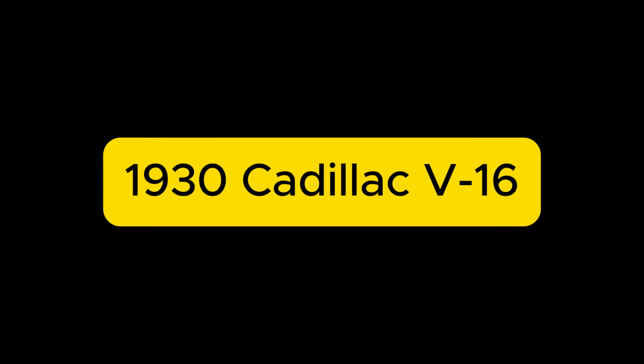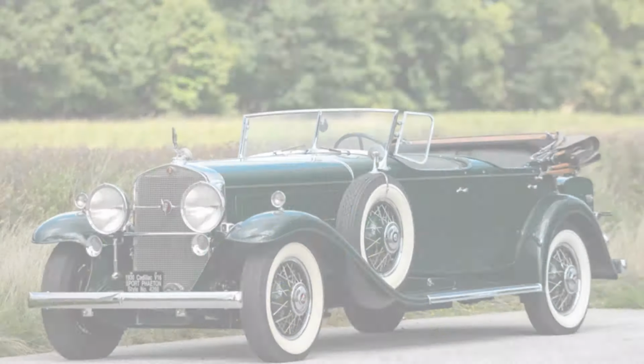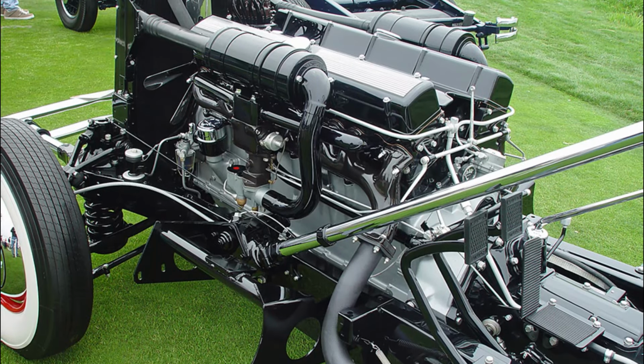1930 Cadillac V16. Cadillac started out making some pretty goofy-looking rides that most people wouldn't recognize as a motor vehicle, but figured things out by the late 1920s/early 1930s and established themselves as a premier maker of luxury cars. The V16 was introduced in 1930 and was the top-of-the-line Cadillac.